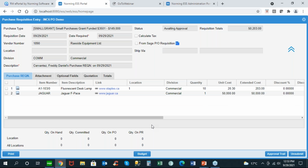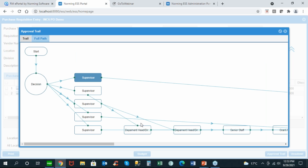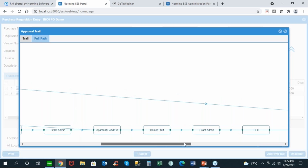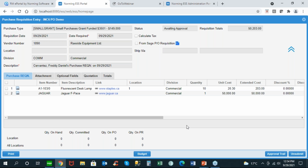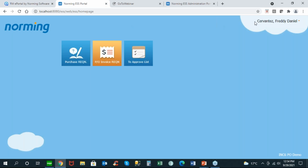And I've met the criteria and I now have the approval trail. So Richard is going to do that. Now you see the full path here. I've got department heads, senior staff. I've got board level, grant administration. This is a more complex workflow because I've got all those different purchase types that I want to be able to support with different levels of approval, just to highlight again the fact that you can create very complex workflows as you need. So what I want to do is I want to move over to the first approver, which is Richard.